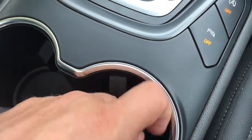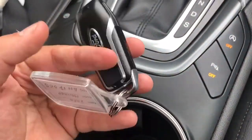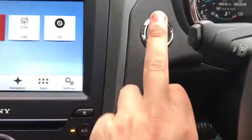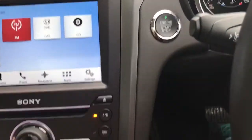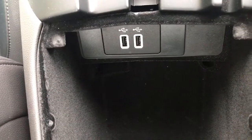This car's got keyless start and keyless entry. Again, there's video showing this working on our website, but essentially you just need to have the key with you in the car and press this button to start and stop the engine. And then finally, in the central armrest, we have the two USB inputs I mentioned before.